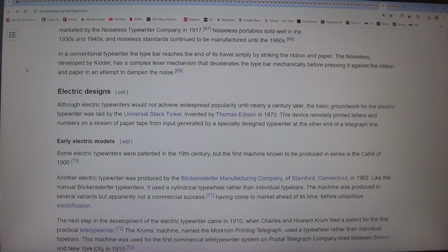Electric designs, edit. Although electric typewriters would not achieve widespread popularity until nearly a century later, the basic groundwork for the electric typewriter was laid by the universal stock ticker, invented by Thomas Edison in 1870. This device remotely printed letters and numbers on a stream of paper tape from input generated by a specially designed typewriter at the other end of a telegraph line.